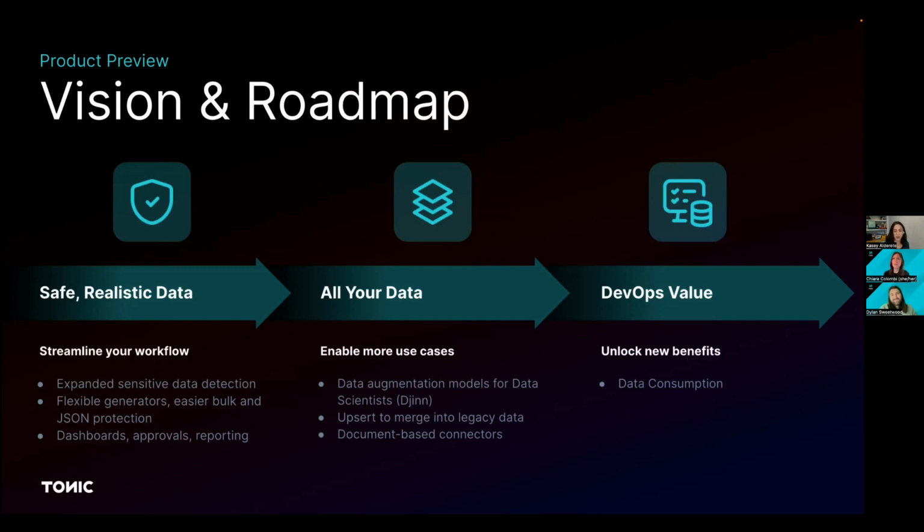So it's a highly realistic model of your data that you can then use in your machine learning pipeline, in your synthetic data workflow. So it plugs in a little bit differently, but it's that same kind of core technology. We also have an upsert feature, which a number of our customers have requested and are excited about, which really allows you to use that fake realistic data alongside your legacy data.